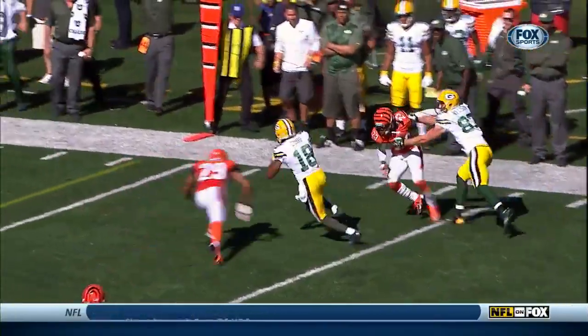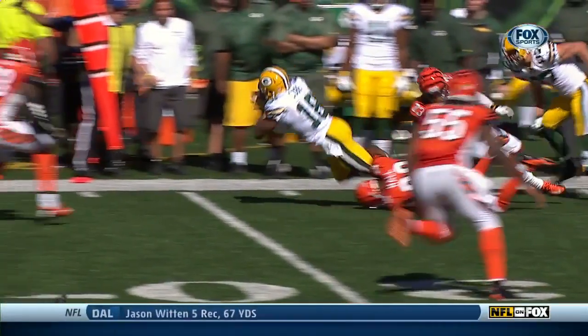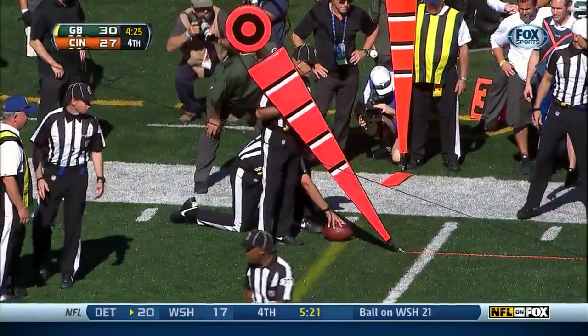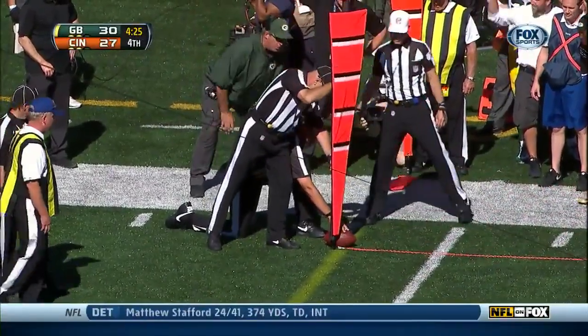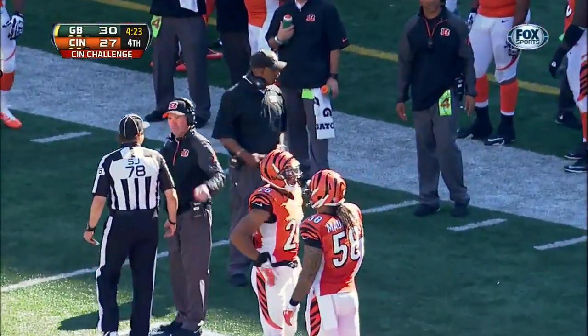Leon Hall is in coverage, and he just hesitated enough and wasn't able to get over there. And that's an excellent job by Cobb using his speed. It looked to me, Joe, from where we are, that he got it. It looked like he got it on the spot. But if you're Cincinnati, every inch of that stretch. Cincinnati is challenging the ruling on the field of the location where the ball was down by contact.